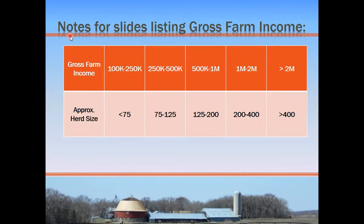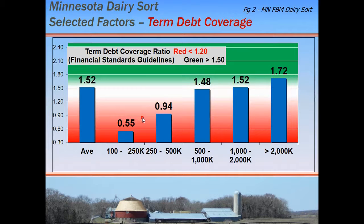The next slides, we're going to be listing farms as sorted by gross farm income. This also gives us the scope of size, but some of the reports that we pull, we cannot pull on a per cow basis, so we have to look at them per gross farm income range. So we can still take a look at the overall herd size, but instead of showing per cow, it's going to show gross farm income. I listed the approximate herd size down here, so as we get over the 2 million mark, we're looking at the large herds, and the less than 250,000 is approximately 75 cows or less.